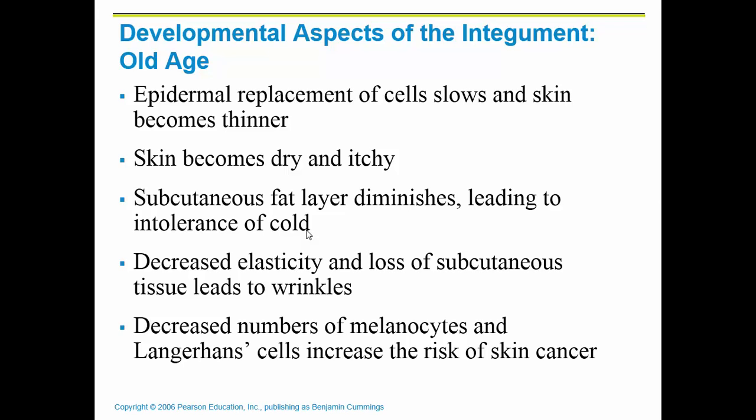And then finally, when you get to become much older, things always slow down as you age. Your metabolism slows down, etc. And so the division of your stratum basale starts to slow, and your skin can become much thinner. You might have noticed this maybe with grandparents. Their skin will split a little bit easier than when they were younger. Your skin can become dry and itchy.